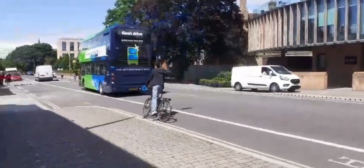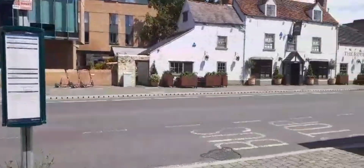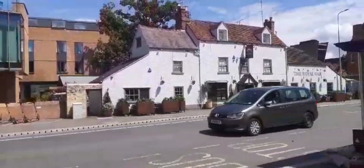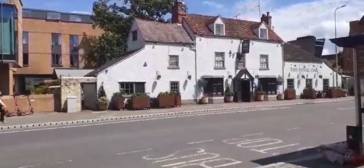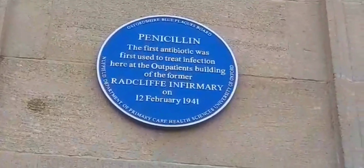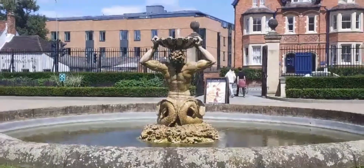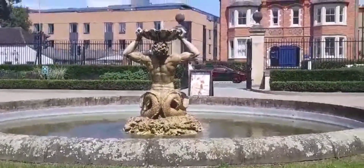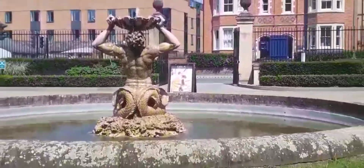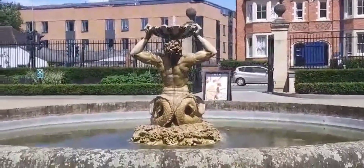Now there's one of Oxford's electric buses, the 300 to the Park and Ride. Now the Royal Oak is a nice pub. One of Oxford's classic old buildings. Penicillin was first used here in 1941. Now the observatory is part of the university, so not a museum, so visitors can't go and look at it. But there is this fountain.